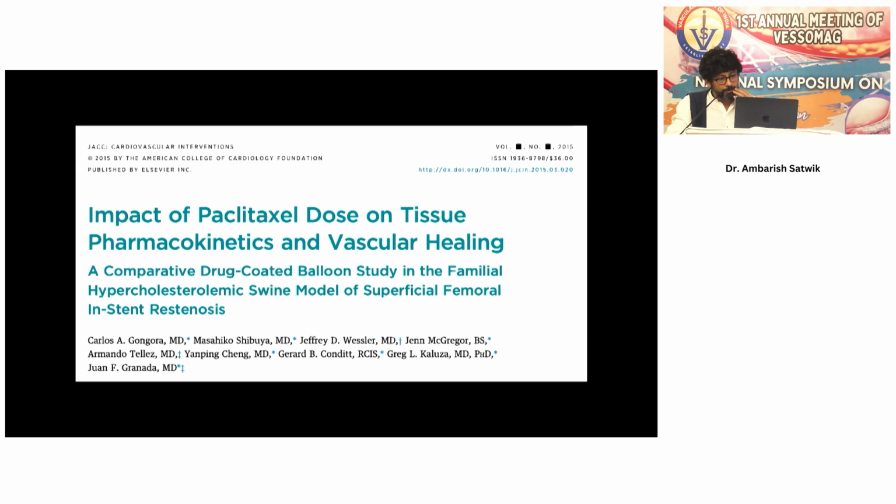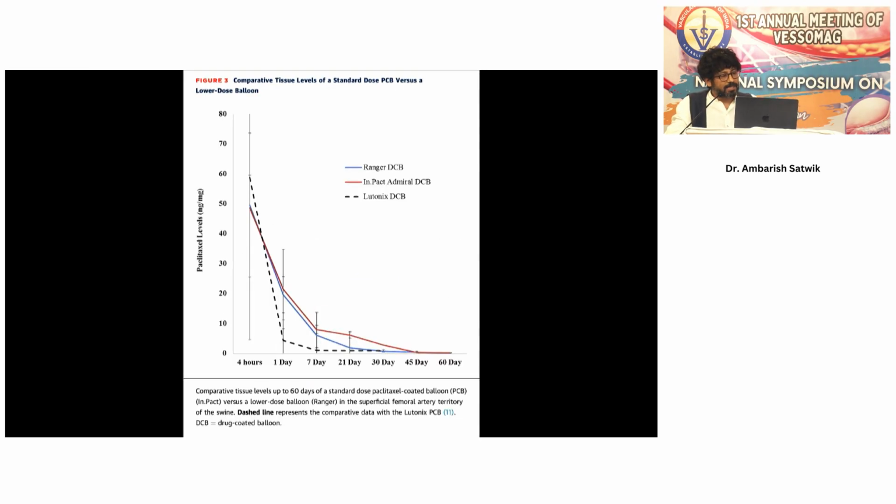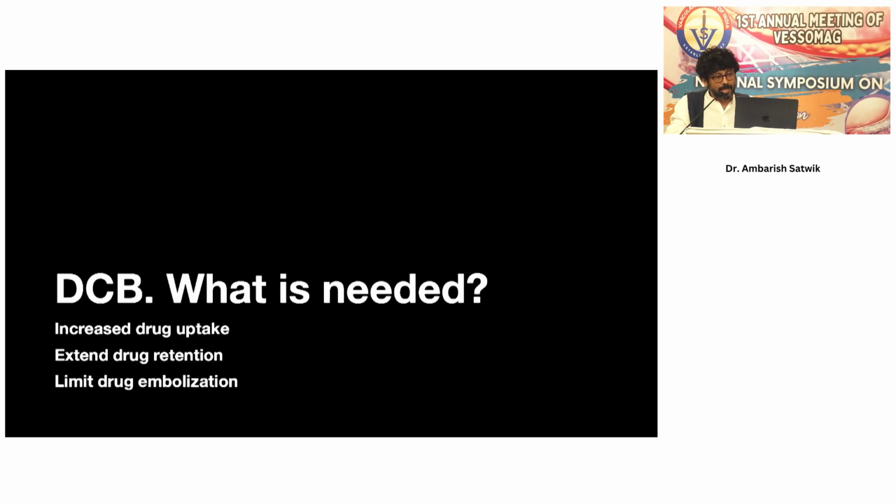It's this paper on the pharmacokinetics of paclitaxel that established the kind of particulate formation, you can see the image there, that happens following paclitaxel balloon inflation in Ranger, Lutonix, Impact. And the area under this graph is how quickly the drug is taken up and how long it stays there. It's different for all three balloons. So not all drug-coated balloons are the same. And what is needed in a drug-coated balloon? You need immediate increased drug uptake, you need extended drug retention, and you need to limit drug embolization.